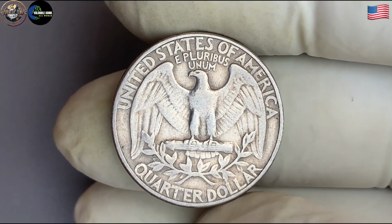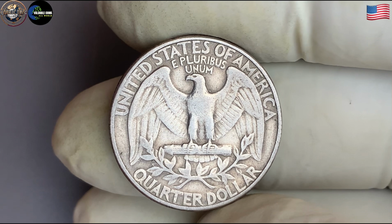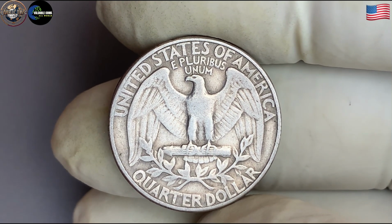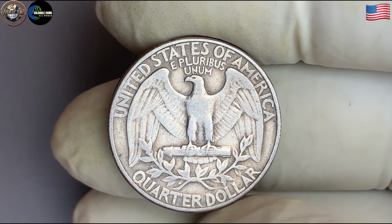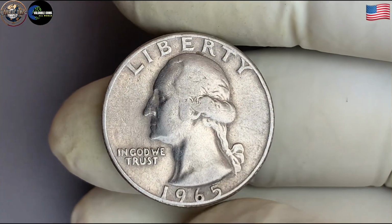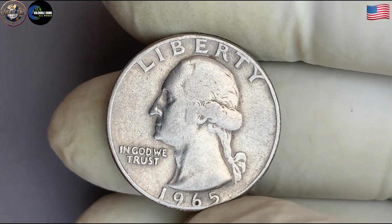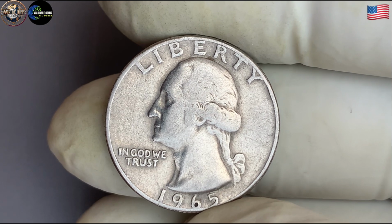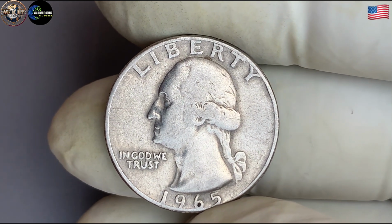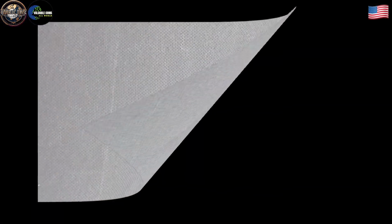The world of coin collecting is full of surprises, and the 1965 Washington quarter with no mint mark is a perfect example of how a seemingly small detail can make all the difference in the world of rare and valuable coins. Whether you're a seasoned collector or a casual enthusiast, finding a coin like this is a thrilling experience. And if you happen to come across one, remember that it could be worth as much as $135,000.